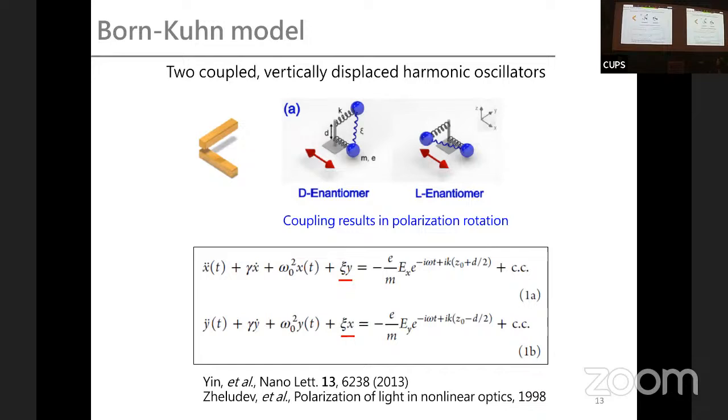So to derive the CD spectra using a calculation, we can take the Born-Kuhn model. And the Born-Kuhn model describes the following. Here, the electrons oscillate back and forth, for example, after excitation in this gold nanorod. And over here in the bottom gold nanorod, I also have electrons, and they are excited in the gold nanorod. That means I can fairly treat this gold nanorod on top as a harmonic oscillator. This is oscillator one. We also have in the bottom another harmonic oscillator.